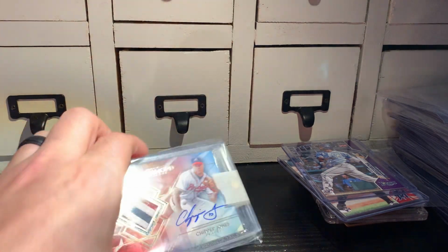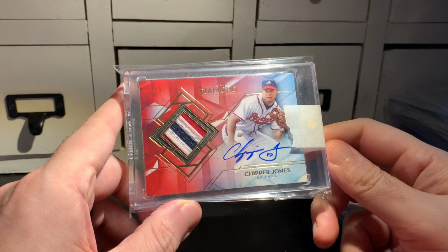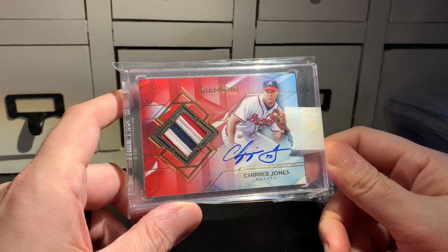Love meeting those players, but I really like this card. So excited to have that in my PC.